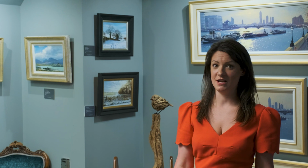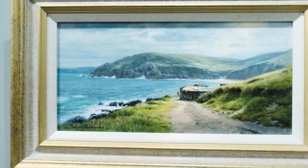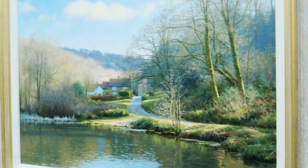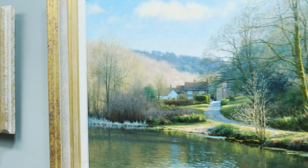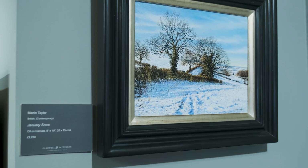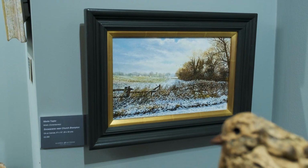Our contemporary artists have worked tirelessly over the past few months to create some deeply personal and truly impressive works of art. Light plays an important role in the work of our British landscape painters Martin Taylor, Peter Van Breda, and Peter Simmons. Each artist offers a unique interpretation of the landscape and the cityscapes that surround us.